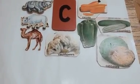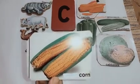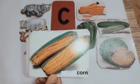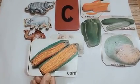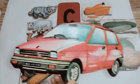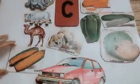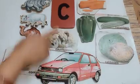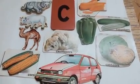Now, children, can you name a few more things that begin with the K sound? Okay, I'm going to show you some more things. Tell me, children, what is this? Corn. C says K, as in corn. And this is a car. C says K, as in car.